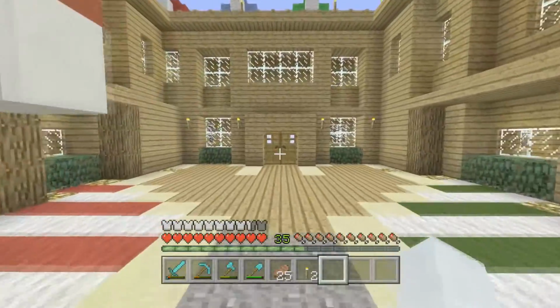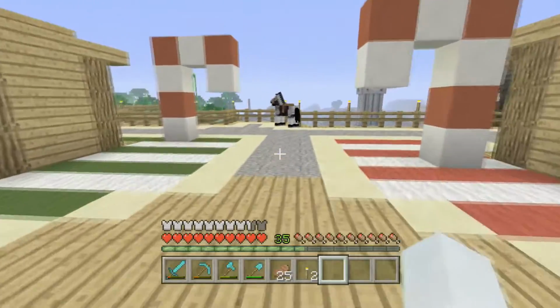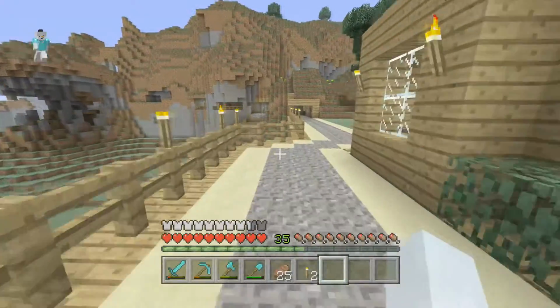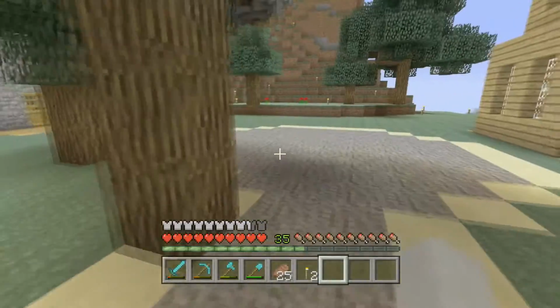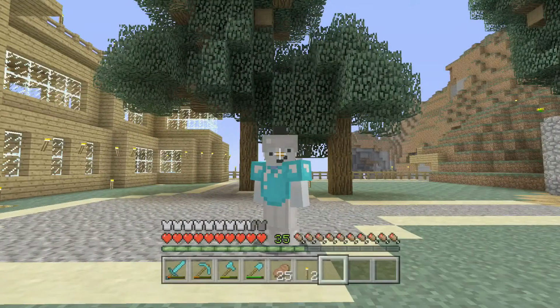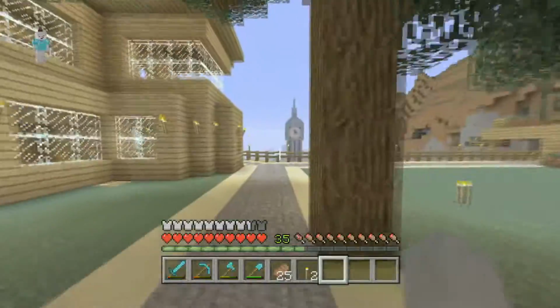So, we got a little bit of Christmas decoration in the front of our house, because why not? And we got a path. That's pretty cool. So let's run along. Follow this path. And yeah, this is where it ends at the moment. There should be stuff over here in future, hopefully. Oh, I'm a snowman for Christmas. So yeah. Let's go over here.